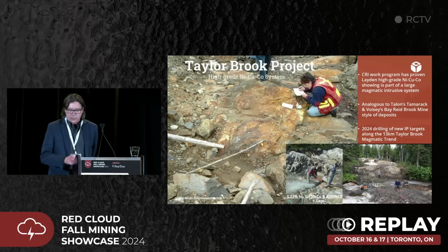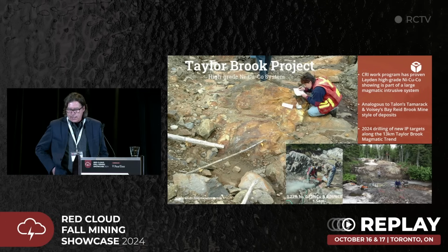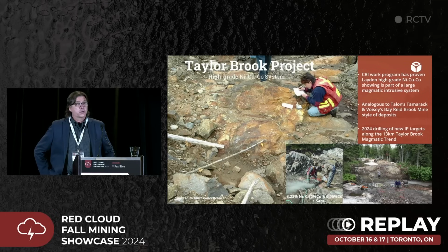So Taylor Brook first, this is the one on the island of Newfoundland. It's north of Deer Lake Airport, and that is the discovery showing. That's called the Leyden showing. That lady there, that's Dawn Evans-Lambswood, who was at Voisey's Bay right from the start. She's a structural geologist, quite a guru, and she helped us figure it out, and she still consults to us.